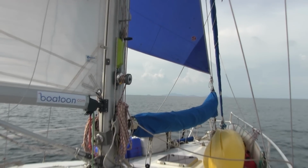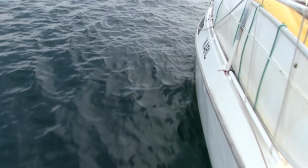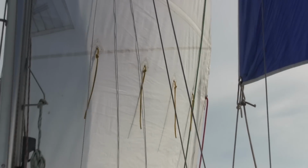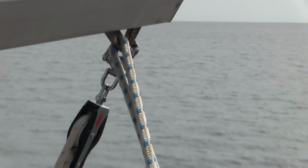We are on our last engineless journey from Isla Otoque to Isla Taboga, which is just 7 nautical miles south of Panama City. And that's where I found a mooring for Karl, where he can stay safely whilst I fly home to earn some money for a brand new engine.